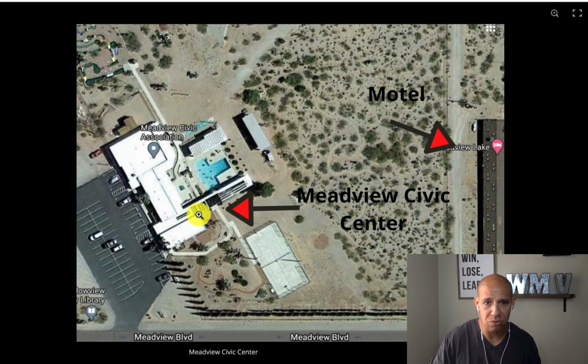They have a pool. I believe they have like a town hall, so you can host some meetings, or if you wanted to host a wedding or a birthday party, I think you could do it in here. As you can see, they have a basketball court and a tennis court.